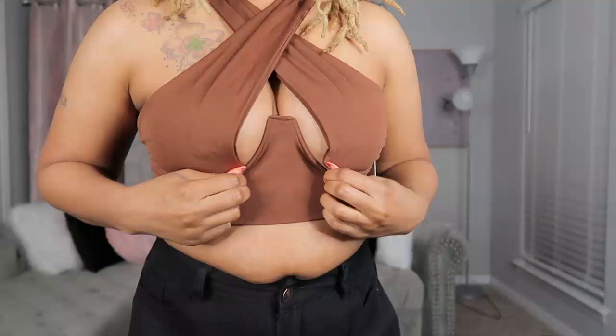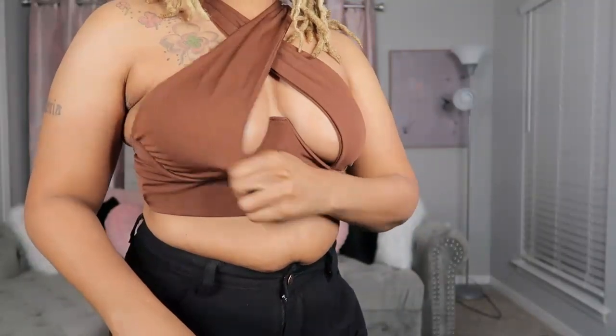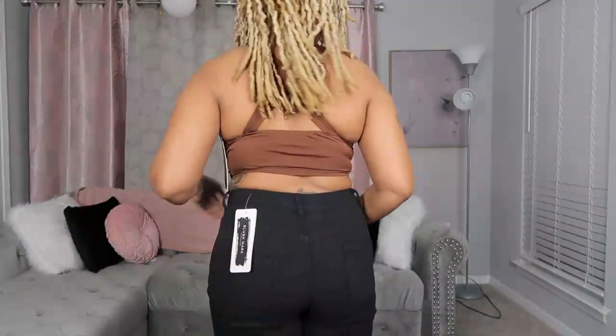Okay, guys, I had to come back and let y'all know both items are from Blushmark. Excuse me. The top is a small and the pants are a medium. And I got both of them from Blushmark.